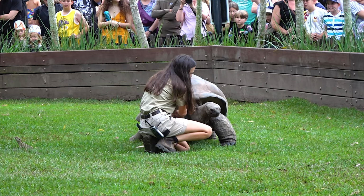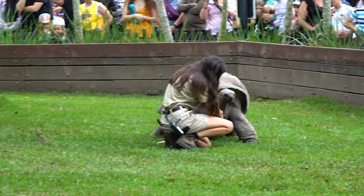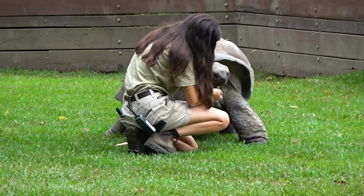Gosh, they're awesome. And don't you love those little jowls underneath their head? Aren't they so cute? They're so squishy.